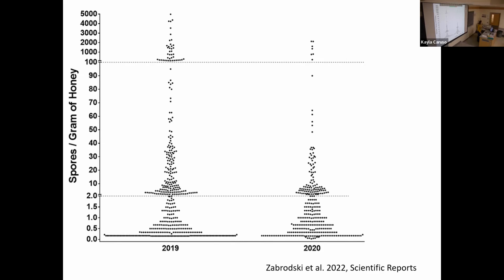And we can reduce our use by potentially using more evidence-based antibiotic therapy. One way to do that is to look at the number of American foulbrood spores in honey and allow the spore concentration in honey to guide your treatment decisions. This graph here shows American foulbrood spores per gram of honey.